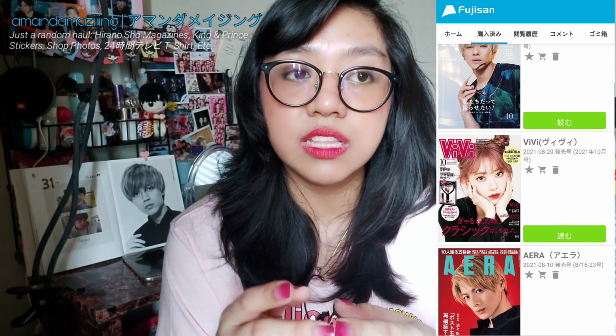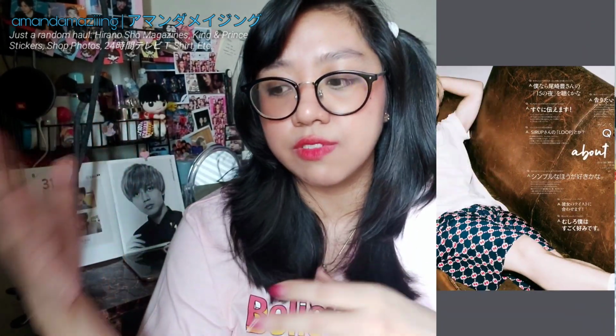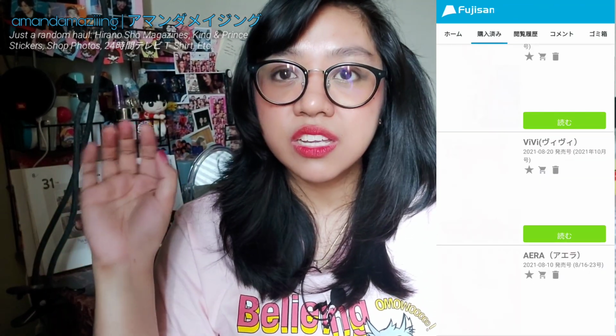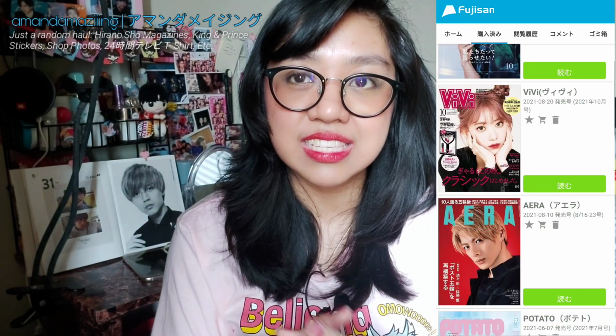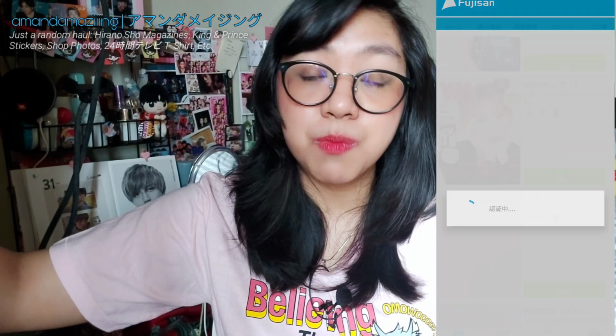The idol magazines, for the ones that I've gotten, they show all of the pages. So the only difference would be the covers, because obviously the physical copies have special covers, but I don't really mind. So I'm just gonna give you a quick view of some of the digital magazines that I've gotten over the past months or so. But other than that, here are the physical ones that I have.